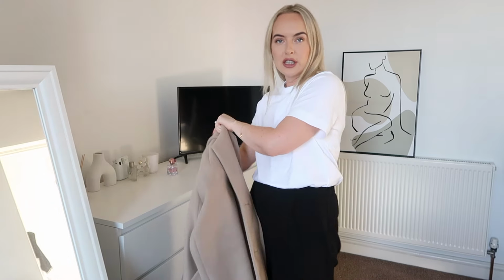I got this in a size small because it was a highly oversized coat. Even though I did go up a couple of sizes last year, I'm back down to the size I was when I bought it, and I do like the oversized fit. Again, this one is quite long, it's mid-leg length, and I think this one's nice and smart. I wear this to work as well.